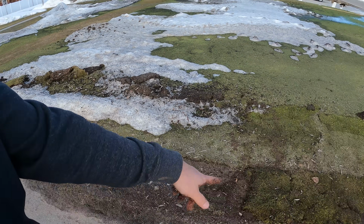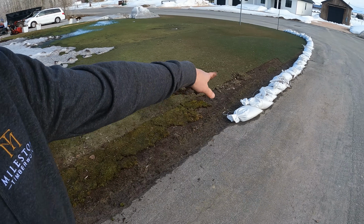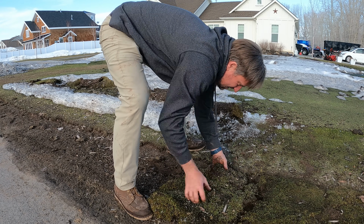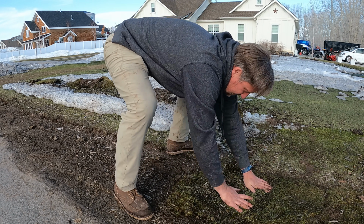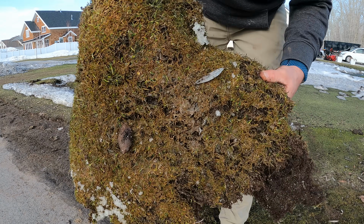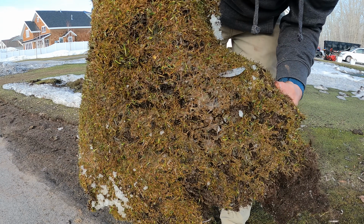I mean, look how much damage there is. They're like, oh, we'll just scrape it off. I wonder where the sprinklers are. I'm sure the sprinklers are just destroyed. That's crazy. Look at that mold on there. See the snow mold? You can kind of see it right there.